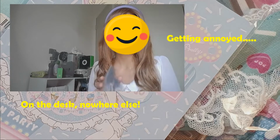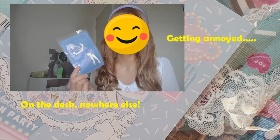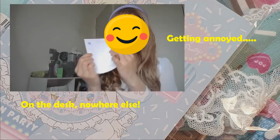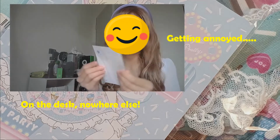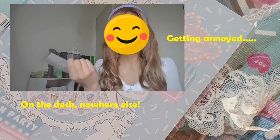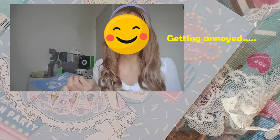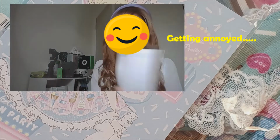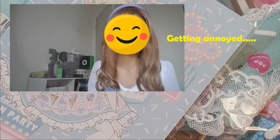So I finally found a spot to put them, and I went to get these two postcards. And Magical Horoscope was there, so I picked it up. But Ice Cream Parlor is gone. Like, where could it have gone? No one touched it. It was just there on the desk. Like, what the? Where did it go? Are there imps in my house? Like, how can it go missing? Like the two of them together on the desk. Like, this is super bananas, guys.